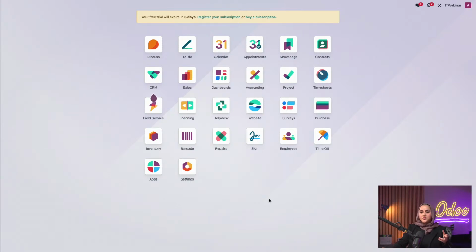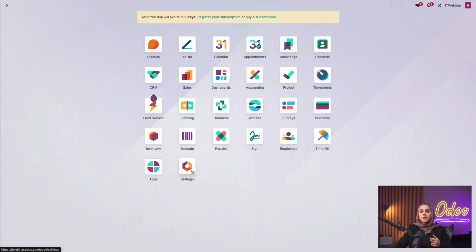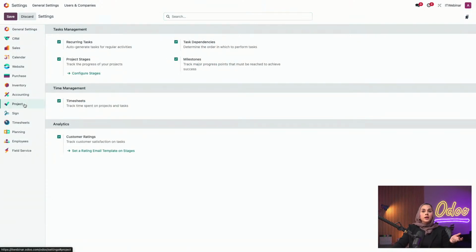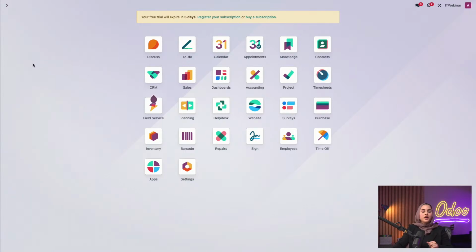So we have multiple different applications. We have a module called Apps dedicated to all the different applications that we have sitting within our system. You can install as many as you'd like once you have a license in place with us. We have our Settings application as well, or module. You can define the roles of different users or admins within the system. And if you'd like to expand on any functionalities within the system, whether it be for the project module or for your CRM itself, you can go ahead and customize that from here. So those were just the basics of your Odoo account. Now, let's go ahead and look at the CRM module.